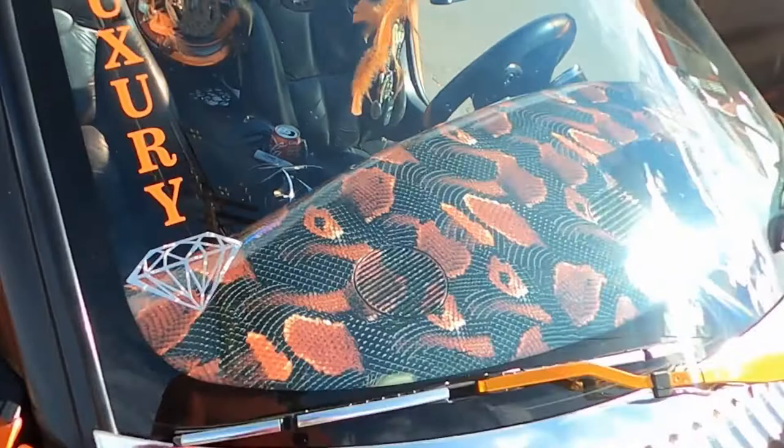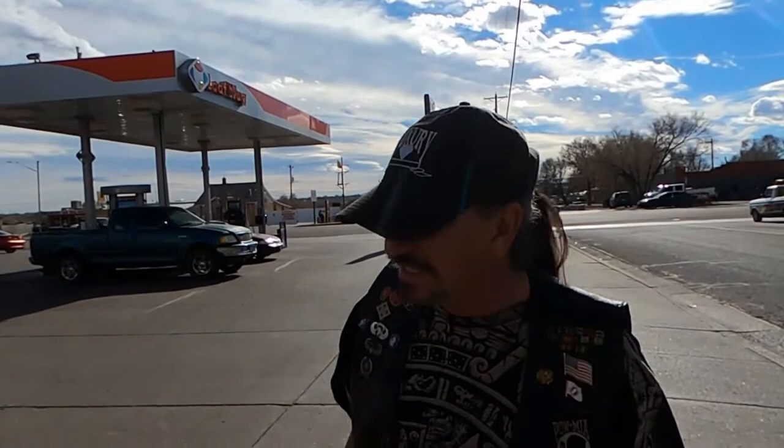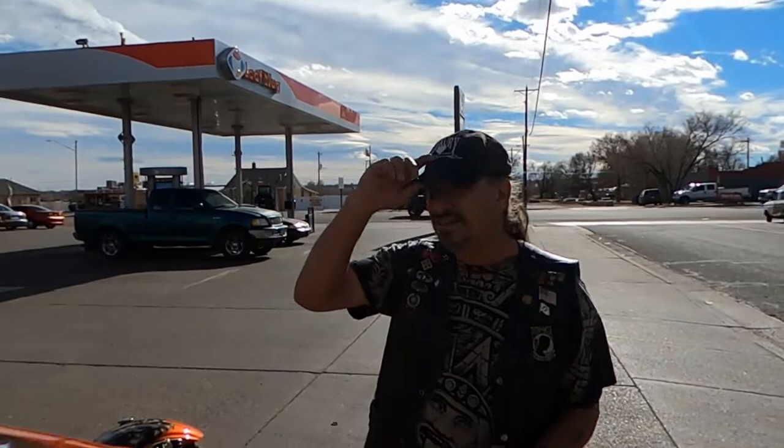Hey, he put a camera up there. That's tight. He put a little reverse cam for that. You got the underglow on this one? Yeah. Nice. You did it yourself? Yeah. Man, you did most of this yourself, huh? A lot of it, yeah. The paint and stuff like that, I got artists.